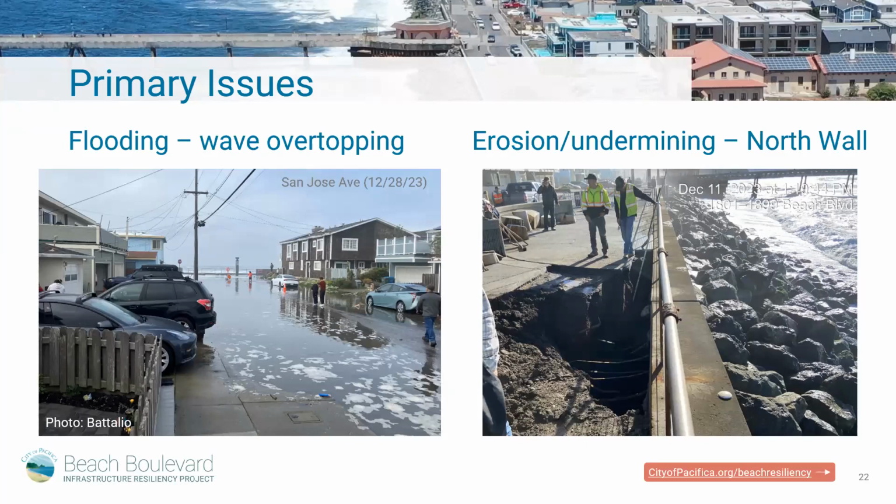The second key issue is erosion and undermining. This is most prevalent at the north wall, where the material behind the wall is piping out from underneath it through the rock and resulting in these kind of cavities that, excuse me, open up behind the wall. This is an example of one in early December last year that was repaired.